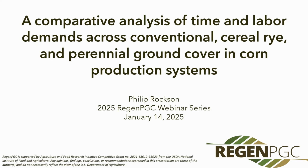Perfect. And we do have one question that I'd like to try and address. It's, do we have any trials that don't use herbicides? And are we evaluating the ability of the cover crop to suppress weeds?